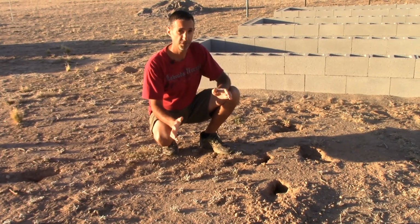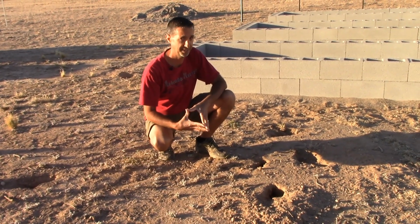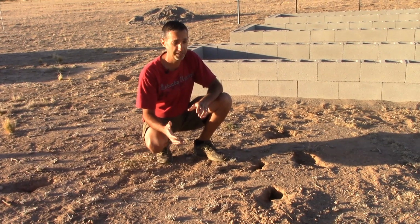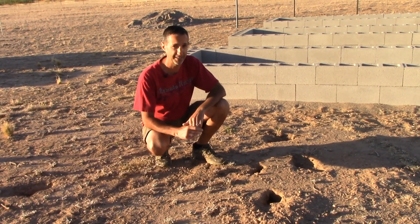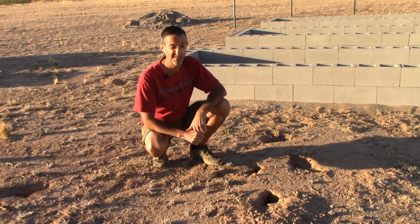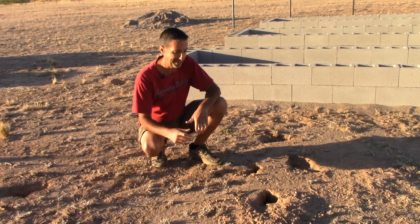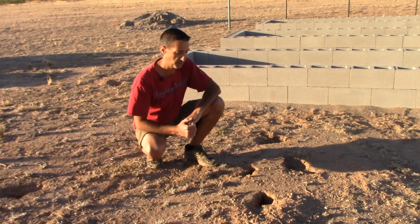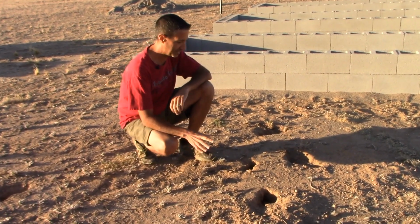Probably ought to start first of all with verifying that you've got these little guys. If you're here in Arizona, especially in the Phoenix and surrounding areas, I can pretty much guarantee you've got these little gophers. So the obvious telltale sign would be what you see down here. Now, as Lori slides in a little bit closer, you're going to see that there's tunneling.